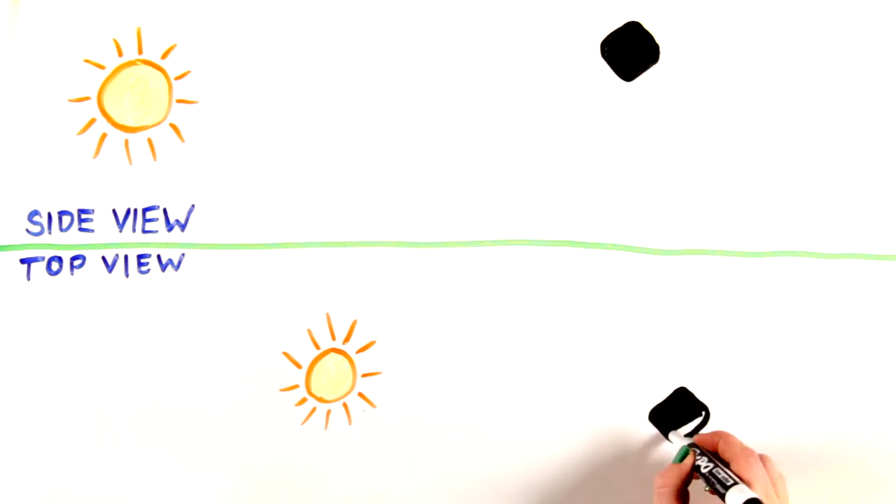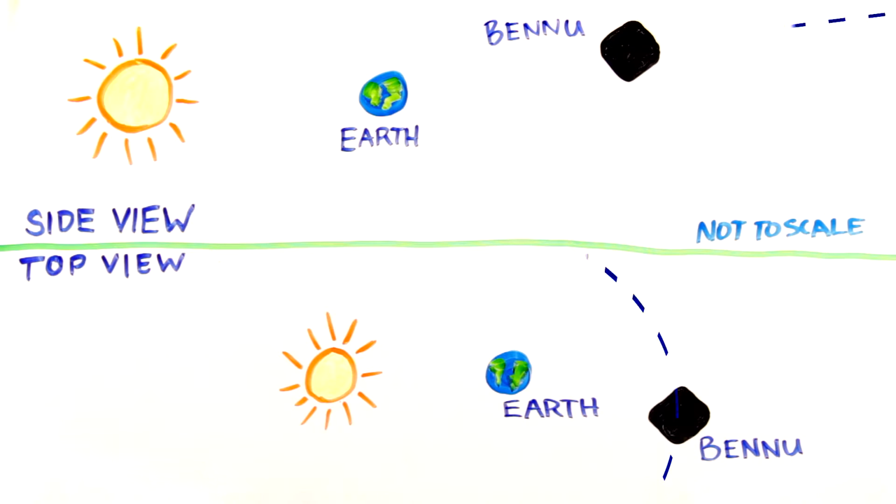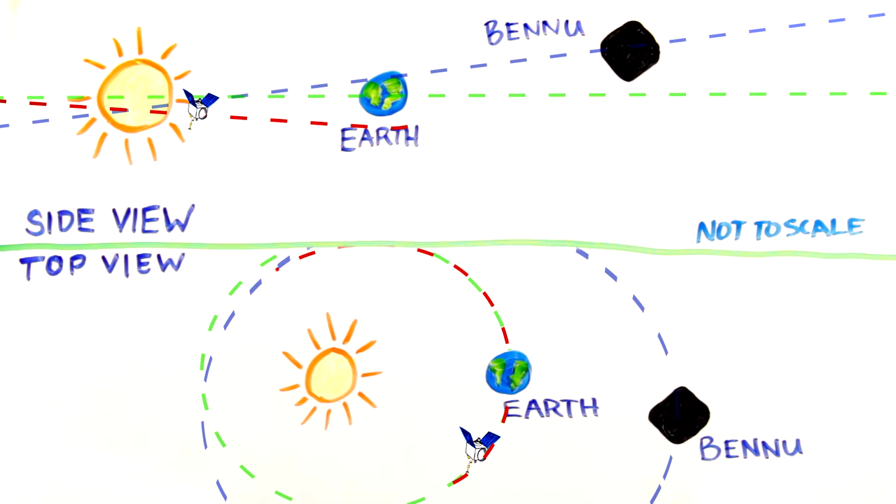Understanding Bennu's gravitational environment will come in handy when our OSIRIS-REx spacecraft is ready to head for Bennu. Bennu orbits the Sun at a different inclination, or angle, than the Earth. After launch, our spacecraft will fly by the Earth using the Earth's gravity to make an inclination change before continuing on its way toward Bennu.